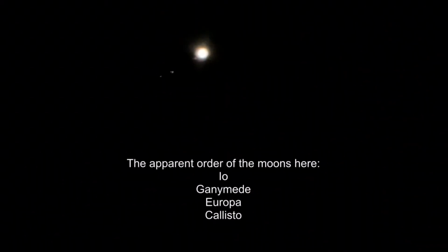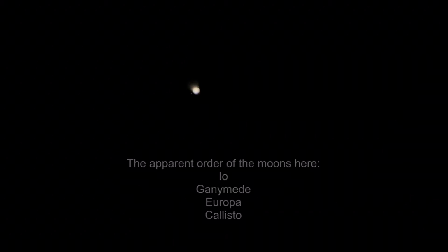Io. We've just swapped to the closer lens and higher magnification, and you can see all the moons and Io. Wow. In terms of distance from Jupiter, Europa is actually closer than Ganymede, but because of angles and the lack of depth perceived through a telescope, the apparent order is often different to the actual order.